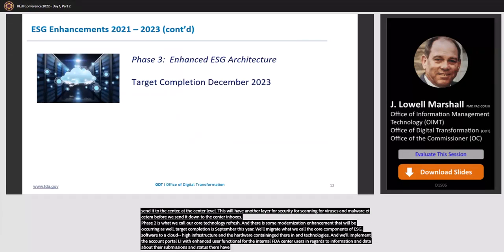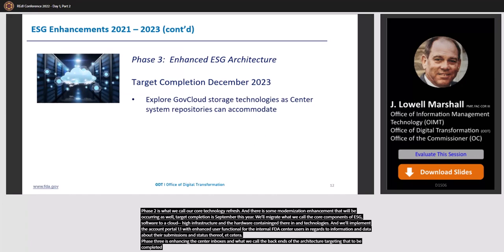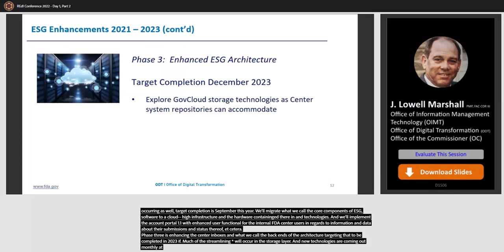Phase 3 is enhancing the center inboxes and what we call the back end of the infrastructure, of the architecture, targeting that to be completed in 2023. Much of this streamlining will occur in the storage layer, and new technologies are coming out monthly at the GovCloud that we are hosted at.